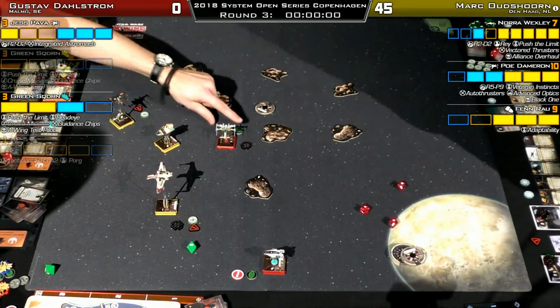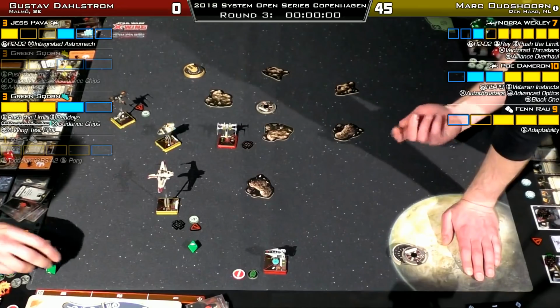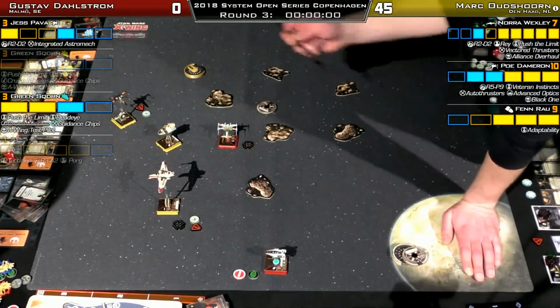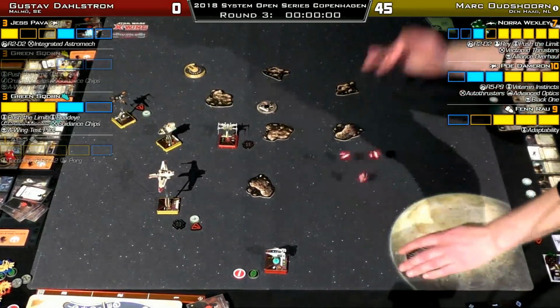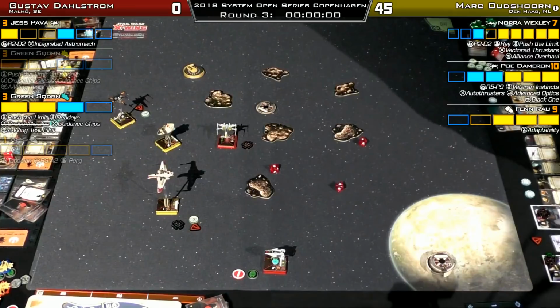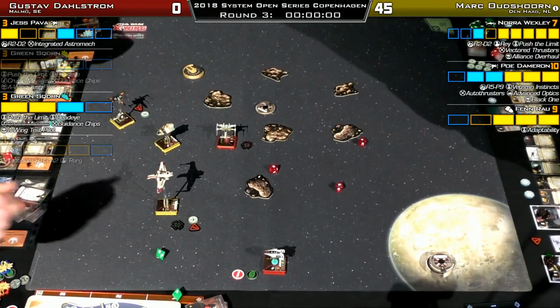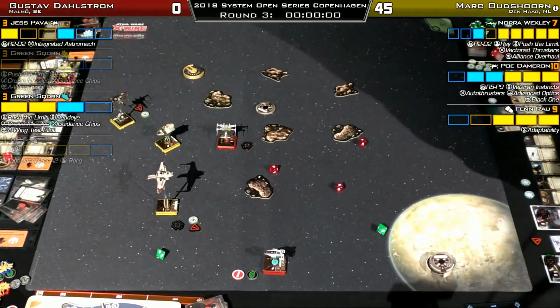Shields on a focus. 2 shields off of Jess. And Poe range 2. Yep. Poe fires on Jess. He's got to get 2 damage in. Gets 1 hit and 2 crits. Nice rolling. Got to roll 3. Want to reroll this? Rerolls the blank die. Gets a blank, focus and a focus.